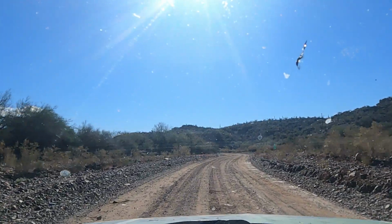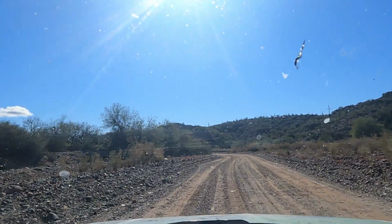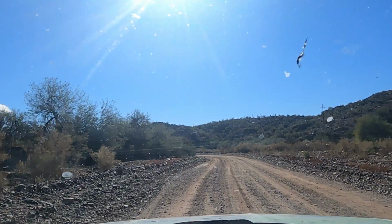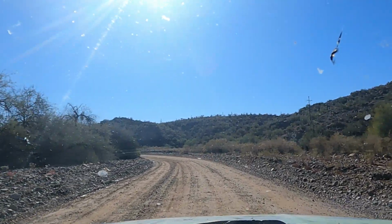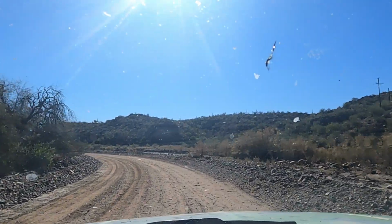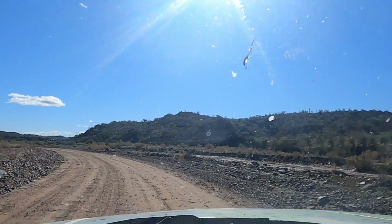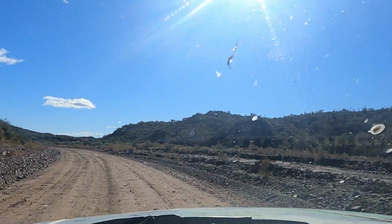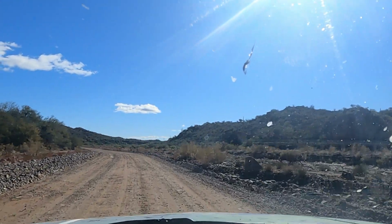Well, the terrain changed again. Still bumpy. Still very bumpy. But the big jagged mountains are gone. We're into some pretty well eroded stuff now. And we're not that far from Lake Pleasant, which was formerly the Agua Fria River.